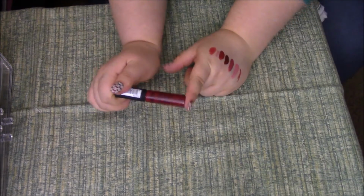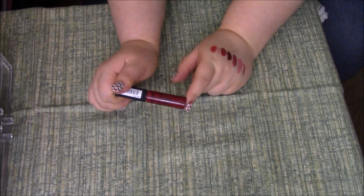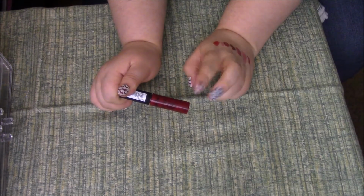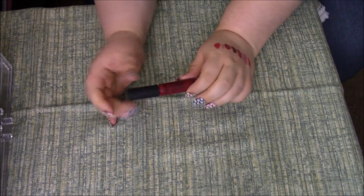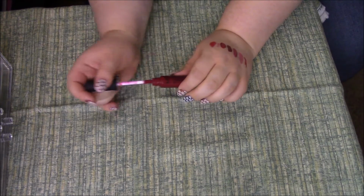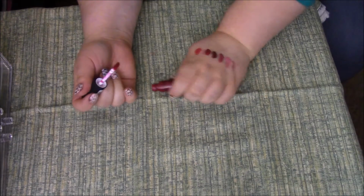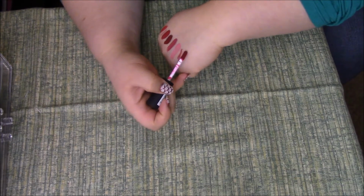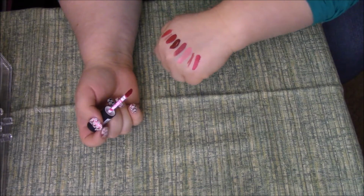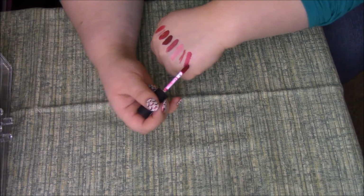I actually got this because I saw multiple posts on Tumblr saying that this product is blowjob proof, so I thought it was going to stay on my lips. It's very long lasting, but it does transfer onto glasses and the like when I'm drinking, and that's not what I was expecting. But it's a great product, and it's a lovely red on me.